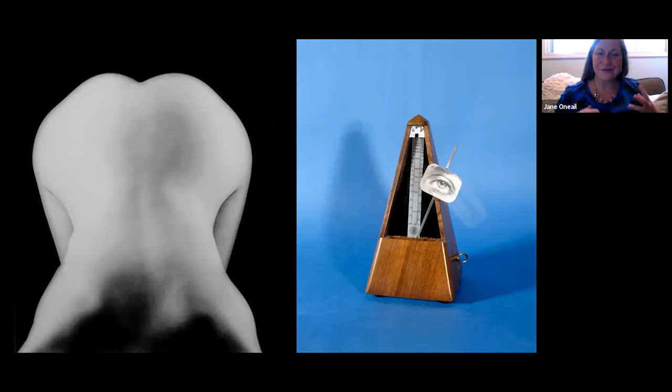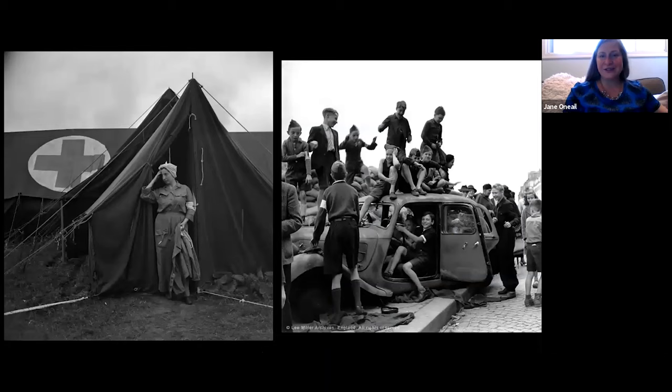Many male artists were looking at the female body in a different way. And then on the right is an example of one of Man Ray's works. It's a metronome, and he has taken a photograph of Lee Miller's eye, and it's the tick-tock part of that metronome. So they were collaborating. She's, again, rubbing elbows with all these important figures in the art world. And then World War II breaks out, and she's in really interesting places and has the ability to capture these incredible images.